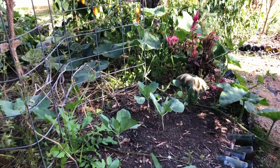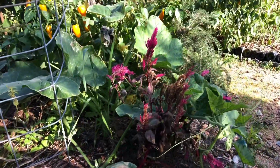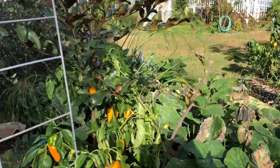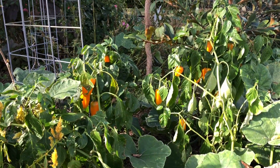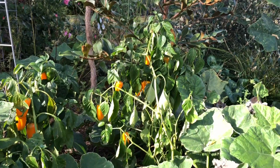I've been trying to succession plant things like cabbage and broccoli so that I don't have it all harvested at once. But you can see these gorgeous peppers that I still have to harvest. I've actually been roasting these and making roasted yellow pepper soup and eating it and freezing it so that we'll have it for later on in the season.